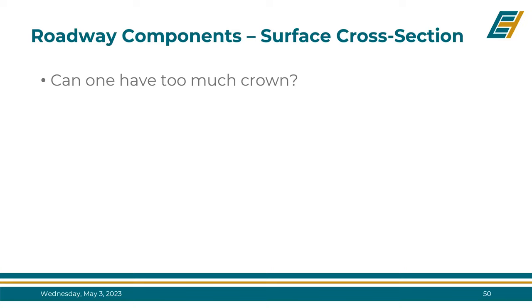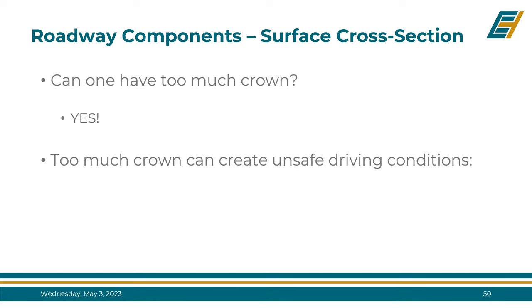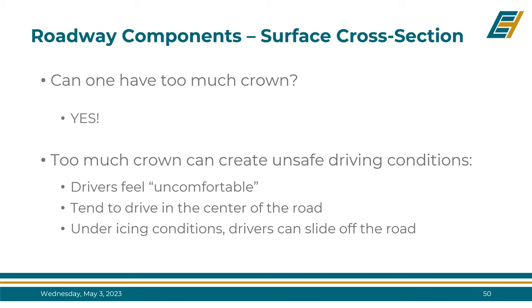And yes, you can definitely have too much crown. What happens when we put too much crown in a road is that drivers feel it creates an uncomfortable driving situation if they try to stay in their lane. So they tend to crowd the center line, or they straddle the center line, which causes problems, obviously a safety problem.